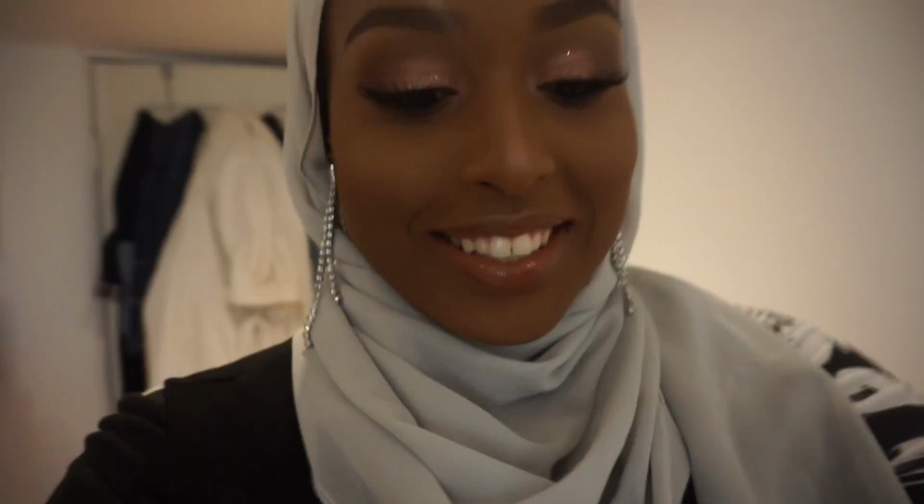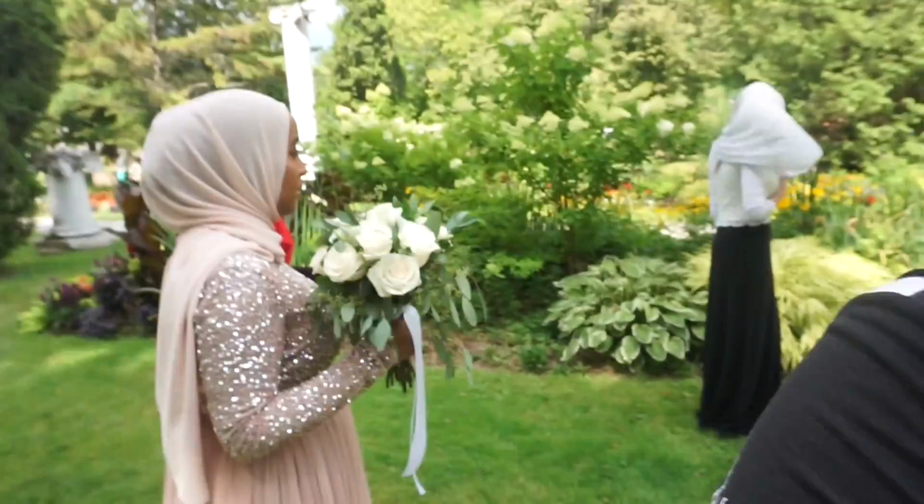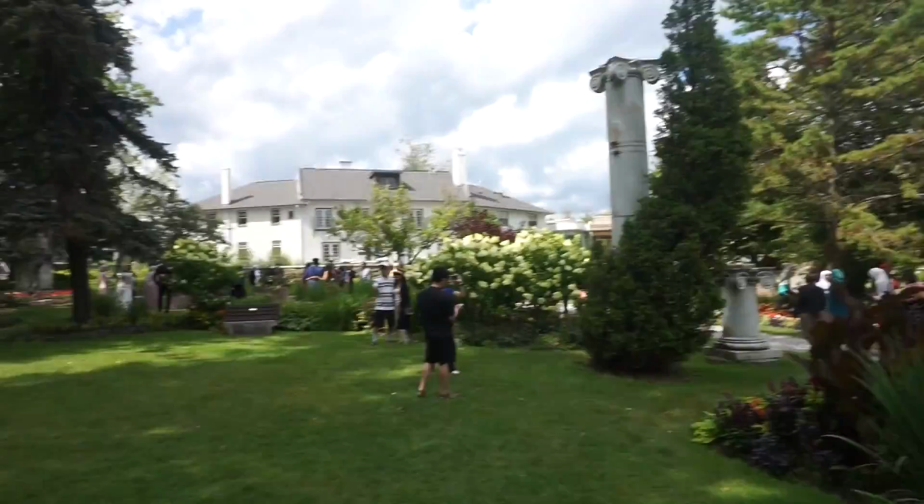That's about it actually. So we just got to the park now, and we're starting to take some photos. As you can see, Sara is a bridesmaid, so she's wearing all that. Hi guys. Nice and sparkly. Hanan's taking her boomerang right now. And then we literally just took over this entire half of the park.